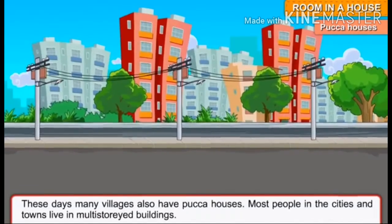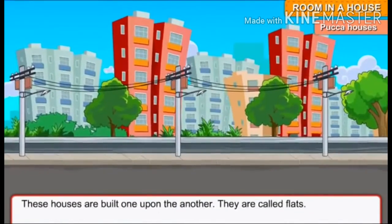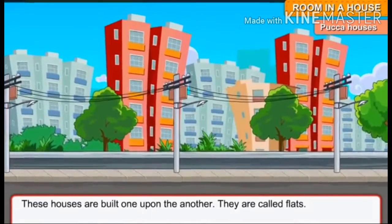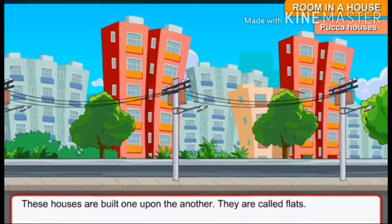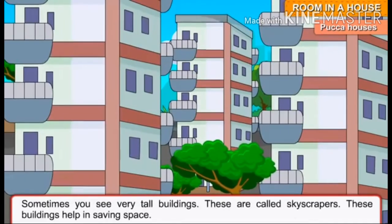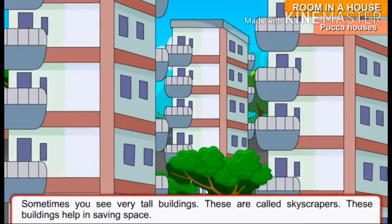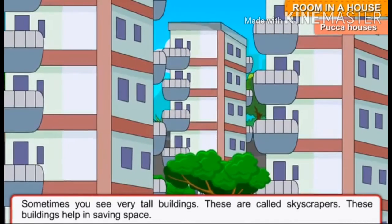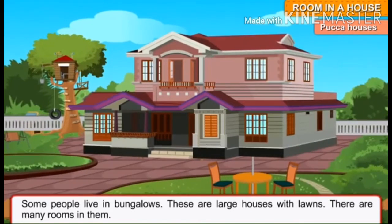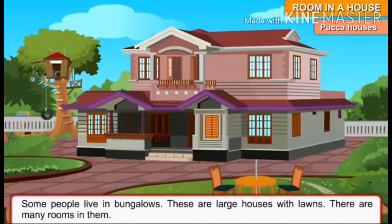Most people in the cities and towns live in multi-storied buildings. These houses are built one upon the another. They are called flats. Sometimes you see very tall buildings. These are called skyscrapers. These buildings help in saving space. Some people live in bungalows. These are large houses with lawns. There are many rooms in them.